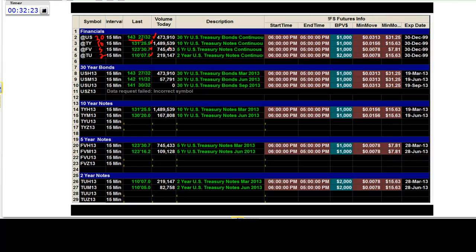You can see they're really thick. You can see the 10-year has more volume than the 30, but I prefer to trade the 30. The 30 and the 10-year do move really similar, but I like the bigger tick in the 30 because I can make or lose more money.